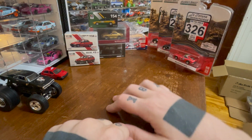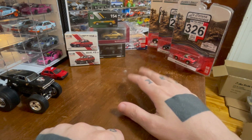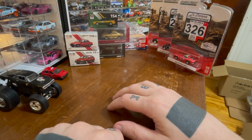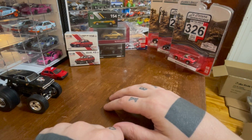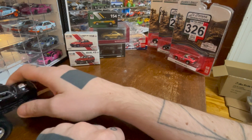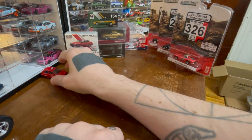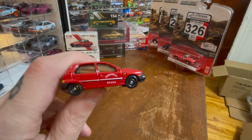Hello. Today we're going to open 9 cars from a bunch of different companies. 3 well, we'll see as we go along. The first ones I'd like to open are the ones I picked up because I liked this car so much.